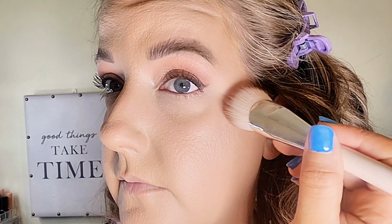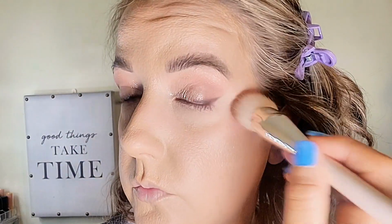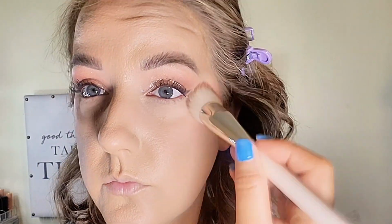All right, Rose Reina on my hand here. I'm going to work it into the fibers of the brush. Let's apply. Whoa. Let's take some over here. Work that in. Oh, it's gorgeous.